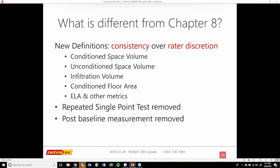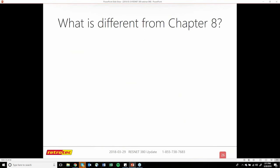Post baseline measurement is out. I'm not sure if many of you guys even realized that that was a thing. So now you just take your baseline at the beginning of the blower door test, and that's it. There's no need to do one at the end.